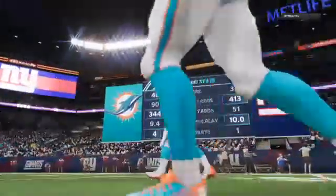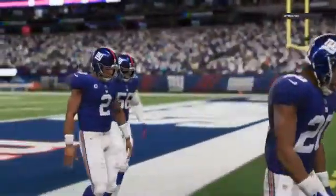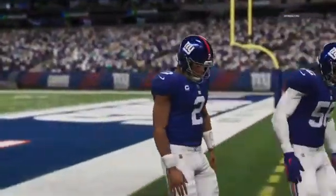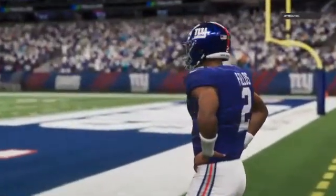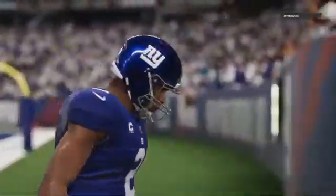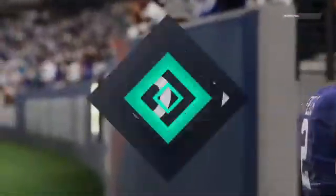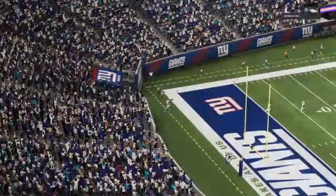So for the Dolphins, they just keep on rolling as they move to 9-2 with a win here. And they'll get another road date next week as their opponents will be the New York Jets. Meanwhile, for the Giants, their woes continue as the record falls now to 1-10. And they'll try to get back on track next week as they head to Dallas to take on the Cowboys.